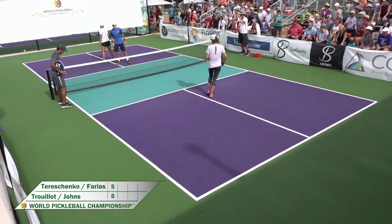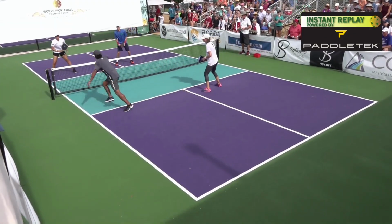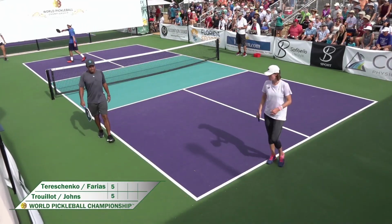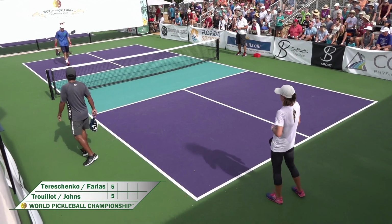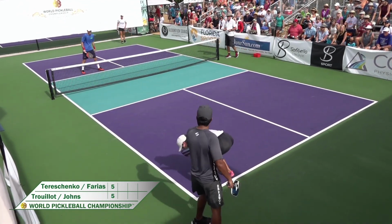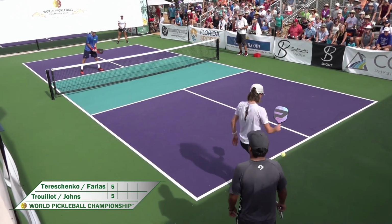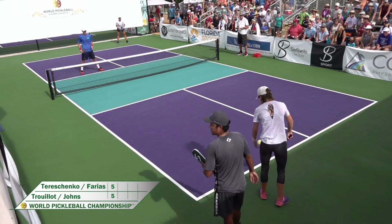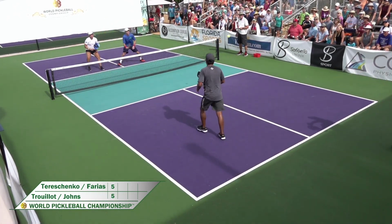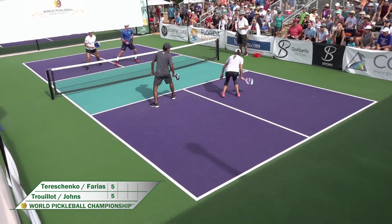All right, did you see that? Joey had a foot fault there. He's calling the foot fault on the initial step, not afterwards. So just to clarify that, if you take a step on the line or inside the kitchen and then leap, even if you land outside the kitchen, that's still a fault. Your momentum is going to carry you from that, and he's calling the foot fault there. Joey disagrees, but there's nothing he can do here. Just got to move on.